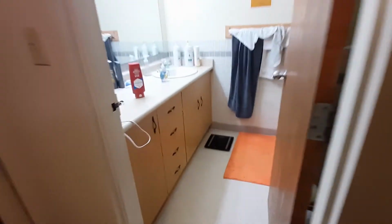There is only one bathroom that you have to share with 3 other people, which kind of sucks, but other than that, it's just a normal bathroom.